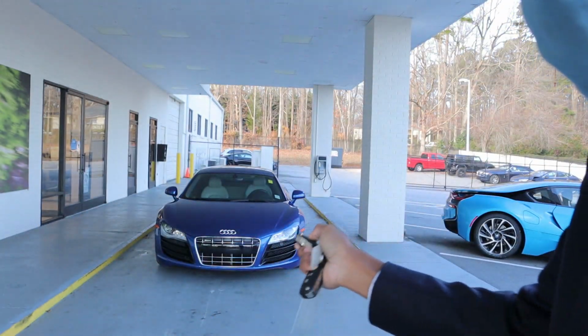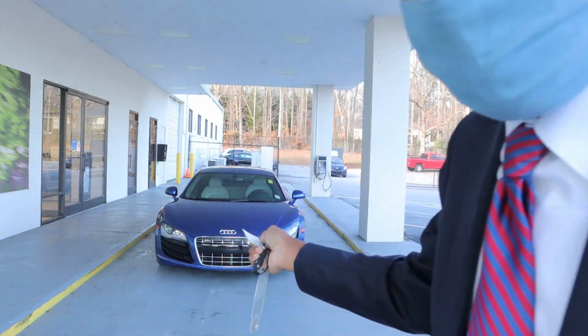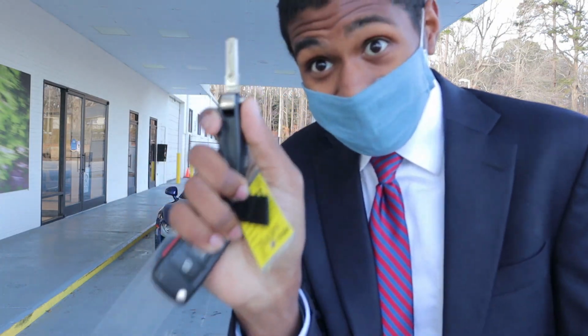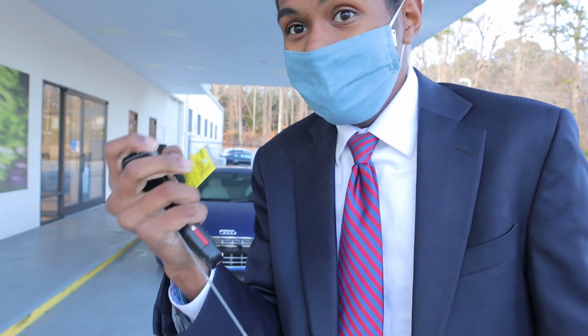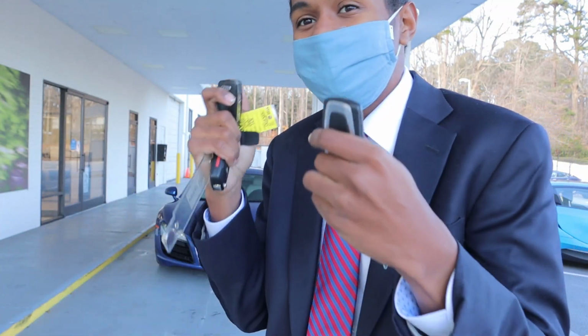So if I were to lock the car, you can lock it. You want to unlock it? You can unlock it. It works. But when you want to start it, you actually use this key to start it. No push to start, nothing like that. It is absolutely incredible. So Audi, thank you so much for making your first generation R8 easy for the traditional user to utilize. It is so amazing.